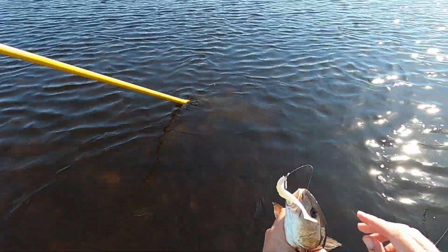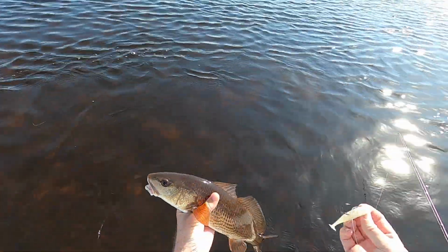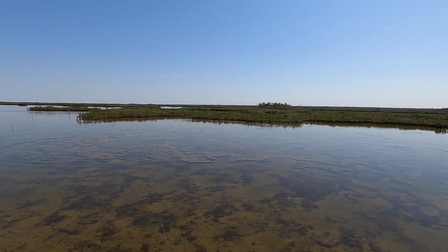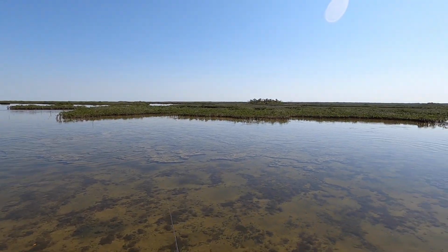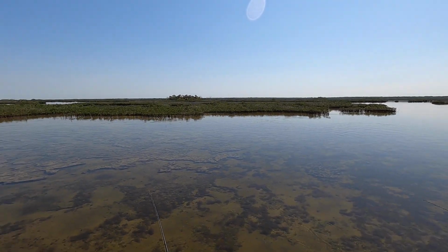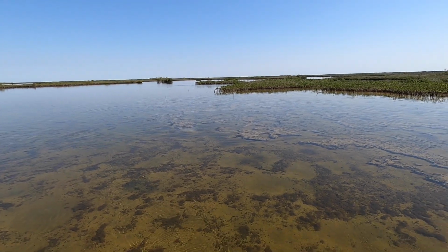Back here in some dark bottom. Slurp down the paddle tail. So as the sun got higher and the water got higher, it just got crystal clear, just beautiful water. Looking for redfish, we saw a lot. They were super spooky. Here's a cool sight fishing opportunity.